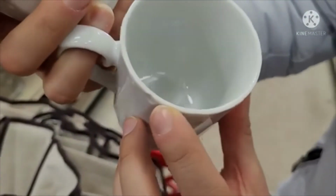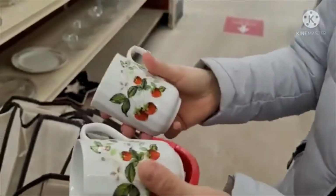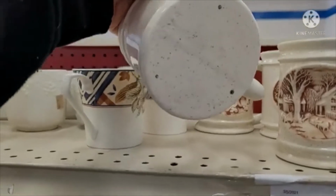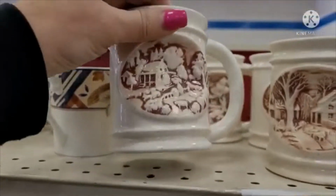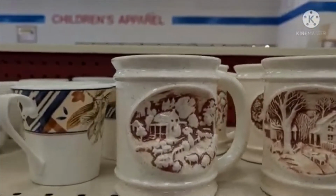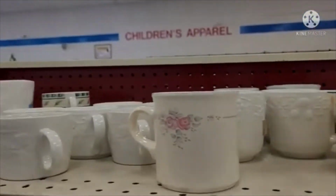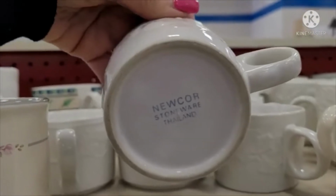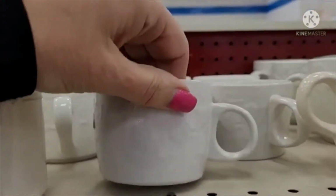Sometimes I do put things in the cart and then I inspect them and put them back if I find flaws. I thought these mugs were really neat. They were hobbyist pieces, so I ended up not getting those. As I'm looking at the white mugs, I love these vintage Nucor mugs.